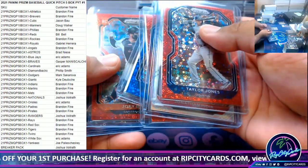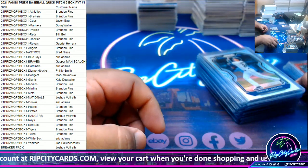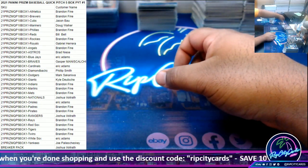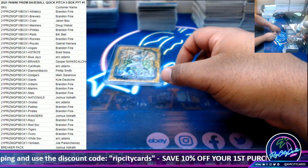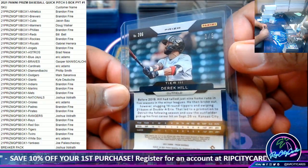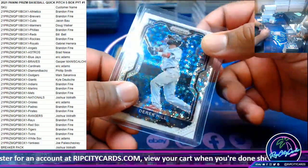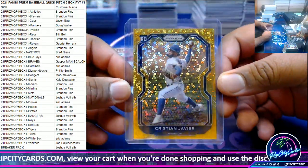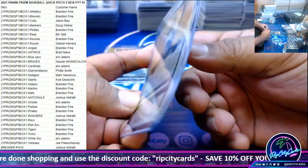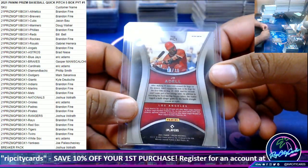Where is it? Oh, there we go. All right, so lowest number parallels. Got this sweet Derek Hill, 2/5. Lowest number card. And it's a tier 3, which is the highest rarity. We also got a Christian Javier, 1/10. Also tier 3. And the rookie class insert Joe Adell.